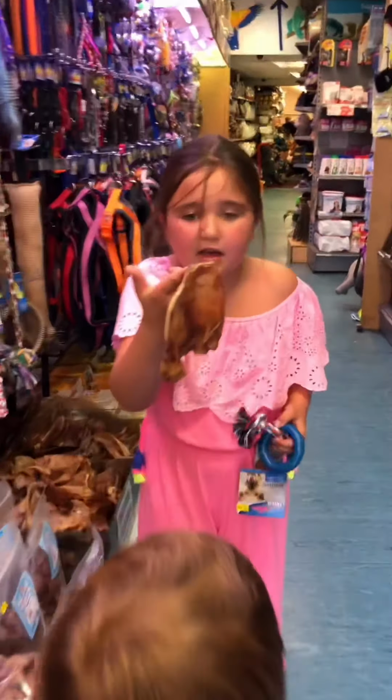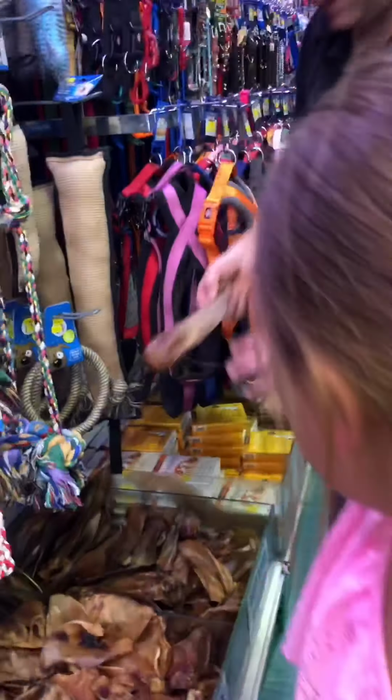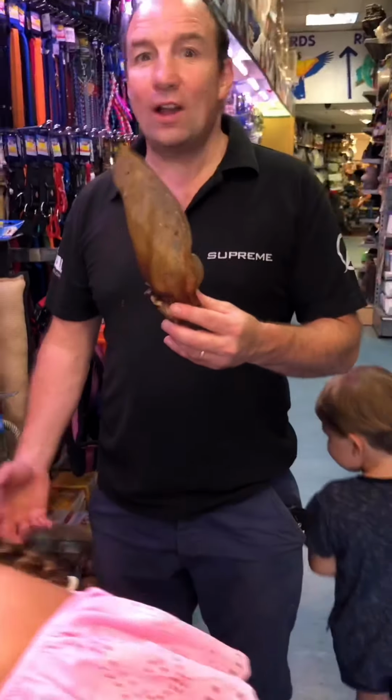That one's a pig one. This is a cow's one. Look at the size of the cow's one. They're the smoked ones. Smell them. Smells a bit like smoky bacon. Have a sniff of that. Smoky bacon. It's quite nice, isn't it? I like smoked bacon.